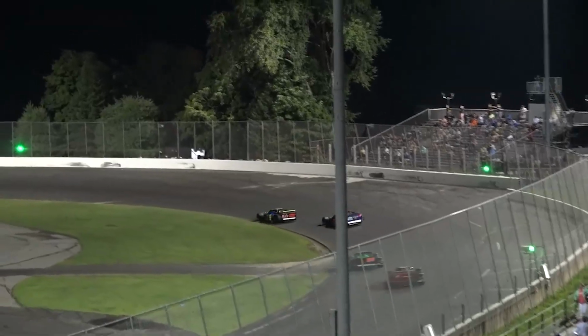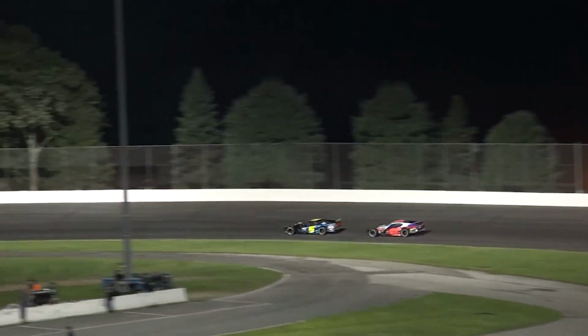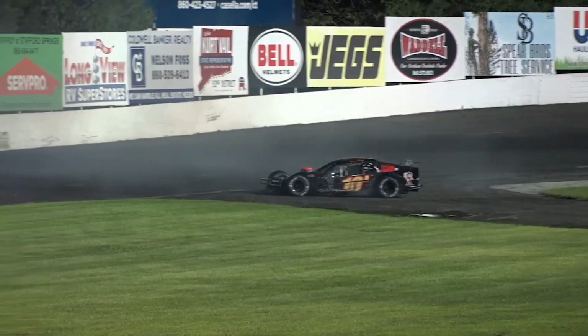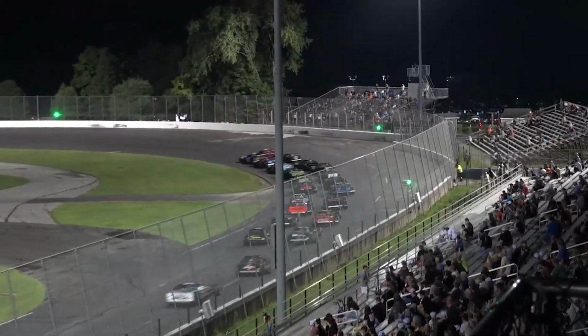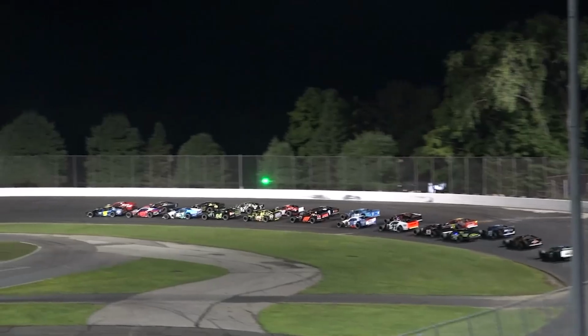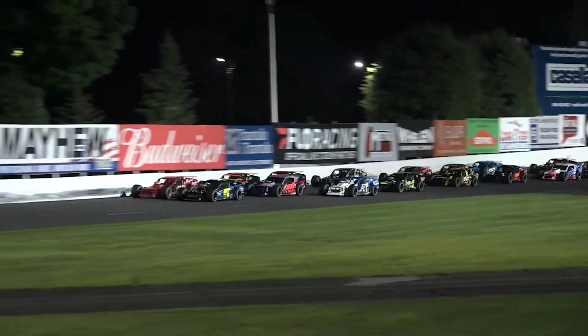Works his way into second. Todd Owen. Turn 2, we have a car that has gone around to the inside of the racetrack. Solo spin for Glenn Reed. Marcotte to the inside for the top spot as they go to turn number 1 with Rocco to his right elbow. Todd Owen right there in third, and he is under fire.